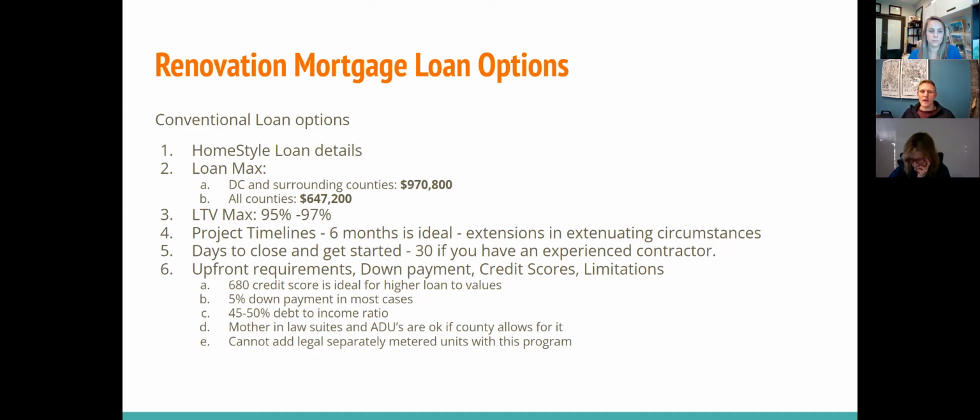Now, as far as days from when you close to get started, this is the big asterisk. How quickly can the contractor provide the paperwork needed? Some people go into the home buying process and they're not sure they want a renovation loan, and then this idea pops up: hey, what if we did one? If the contractor's on board and we get the bid very quickly, we can order the appraisal quickly. I've done these in less than 30 days, which is awesome. I've had them drawn out further when contractors don't provide the paperwork needed.